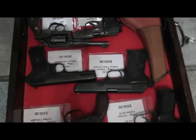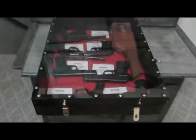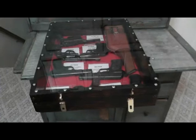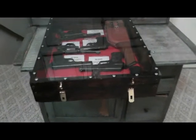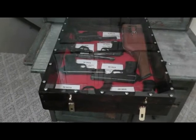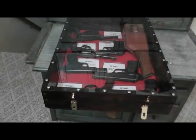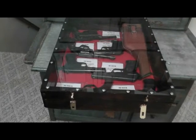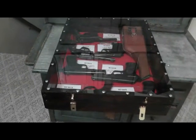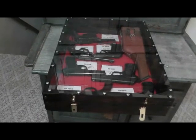That's basically it. Kind of showing off two things: my Curios and Relics collection, as well as my new showcase that I'll be showcasing at the next gun show, which is going to be in Oaks, Pennsylvania. That's right outside of Philly, and that'll be the weekend of October 5th. But I'll do an announcement video for that the week before.